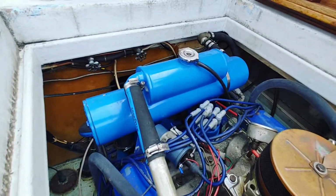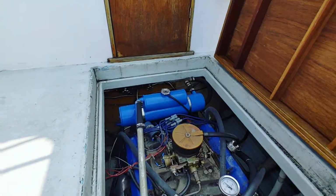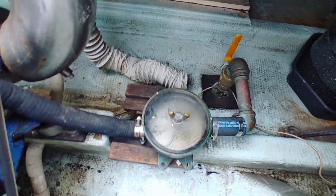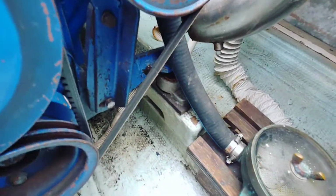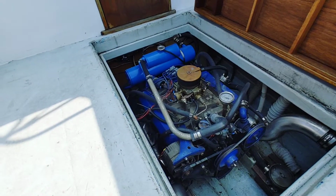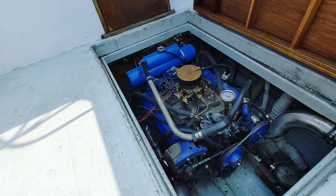New carburetor, all new distributor caps. That's a brand new heat exchanger on there as well. Hoses, belts, exhaust, intakes, even brand new through holes on the side here. Well, the intake anyway. Also, engine mounts, they're in excellent shape as well. So this motor runs, I believe, about 9 to 12 knots. And I would guess probably about 5 or 6 gallons per hour.